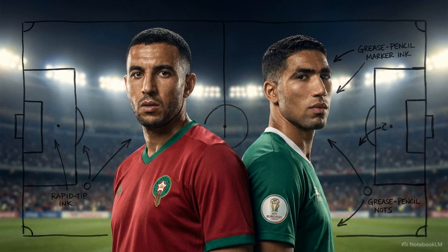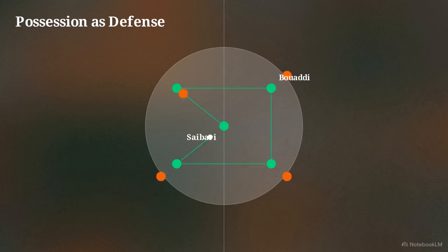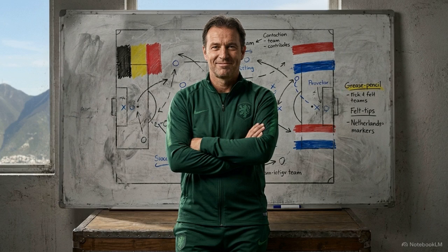Their countermeasure relies entirely on their midfield duo, Ismael Saibari and 18-year-old Ayoub Buadi. They have to control possession so tightly that the Dutch never get the ball in transition to launch that counterattack. Fortunately for Morocco, their manager has a hidden advantage.